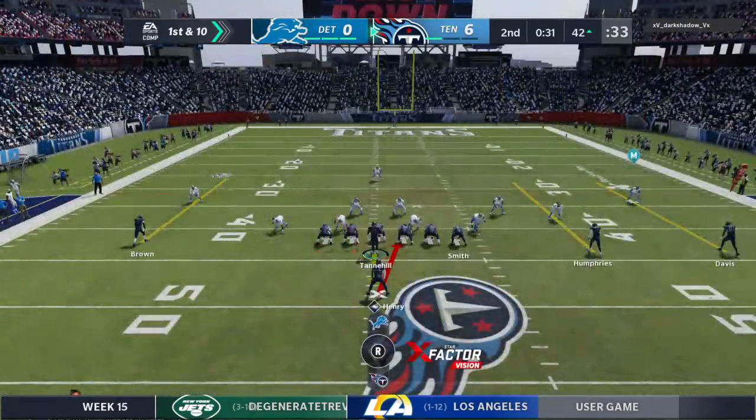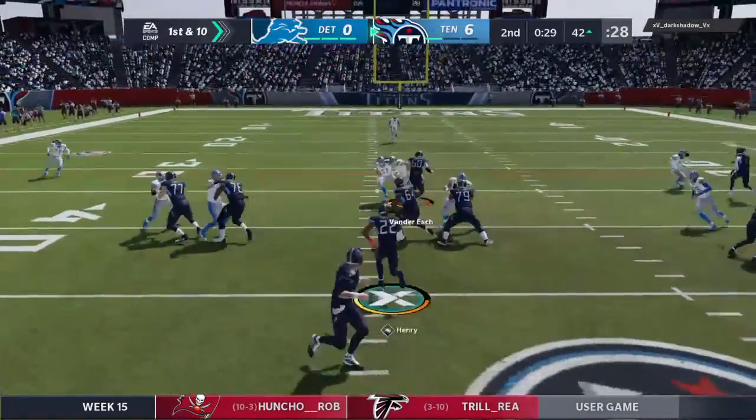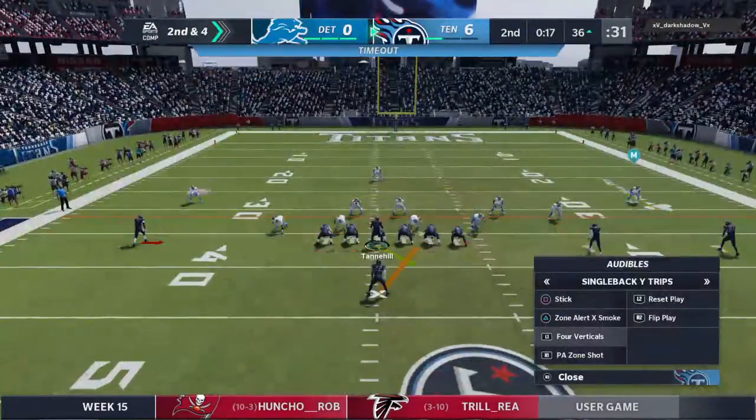Well, we can talk about it like it's just a basic route, but how about the timing on this one? Lined up on the right, runs a deep in route, and how about the throw? Right on the money. Bam! Puts it right in there and on his hands. Nice completion. Really good pickup.